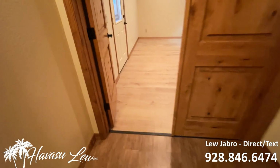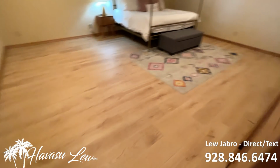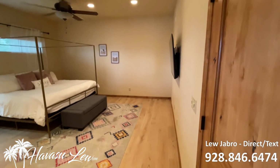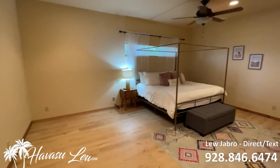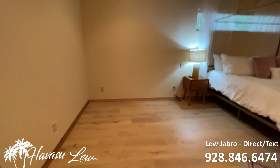So I think this is a master, there's a double door. So this was all like one big master wing over here. Can lights, huge room, door to the outside pool area.